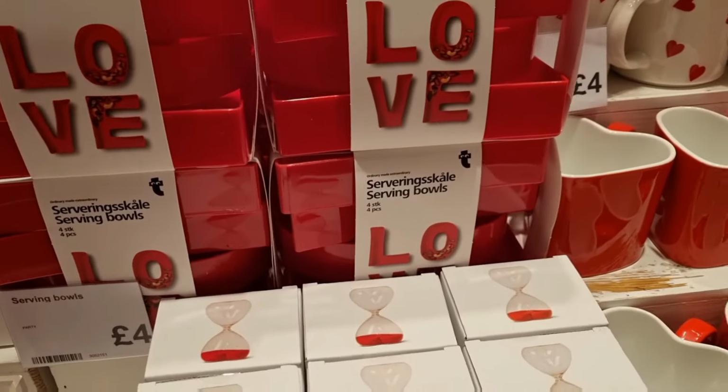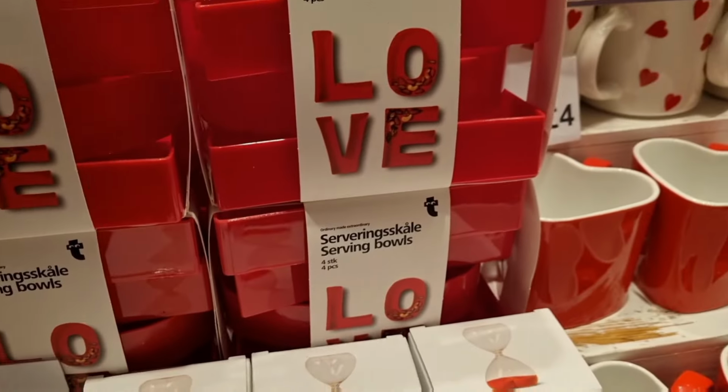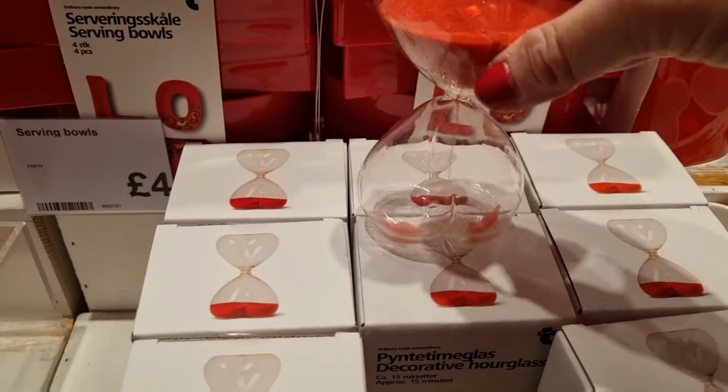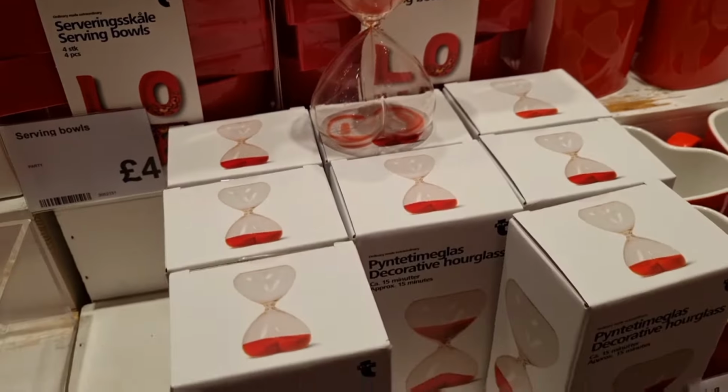Got these little bits here. They're them letters. They just look like that. You could probably fill them up. What's this? Oh, I like the little heart timer. That's really sweet. That's glass as well. How much is that? That is £2.